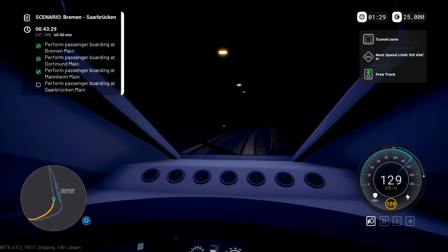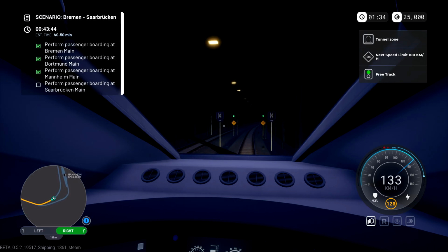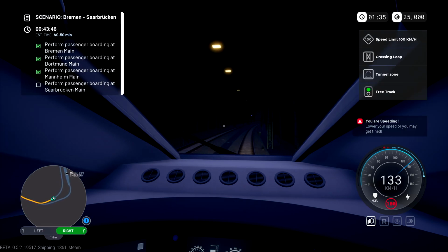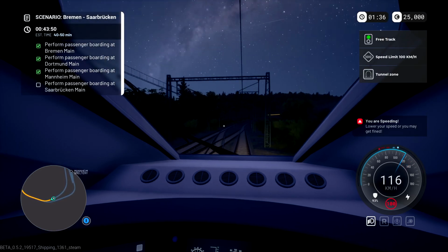Okay, through the tunnel we go. We'll give a blast of the horn in the tunnel. There we go. We have 6 minutes to get there. I might not actually do this. Alright, 133. I suppose I should slow down because this is 100.